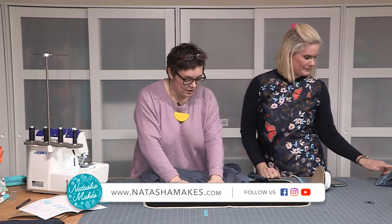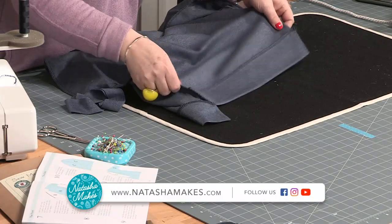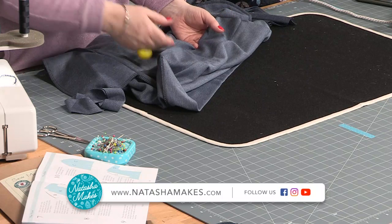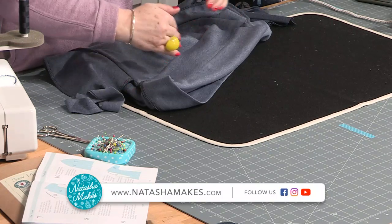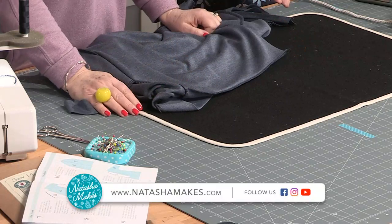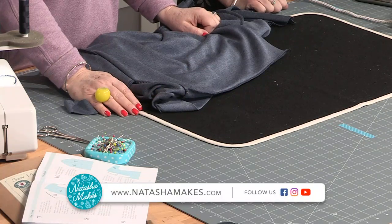It's ever so easy to do. What we've done is pressed it in half. On this one, we've used the wrong side for the contrast, which we did on the pockets as well. All I've done is literally press it in half and then overlocked it to the bottom edge. And actually, a lot of the fabrics that we've got today have got some lovely contrasty bits, haven't they? That would work really nicely.